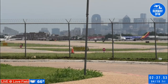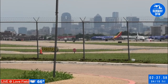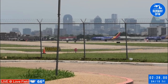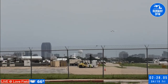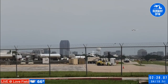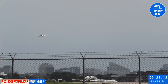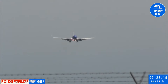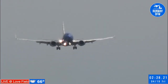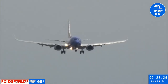We have a Southwest plane getting ready to land. This plane is taking off, so it will have cleared the runway by the time that... where is that guy? If you're watching this on a 70-inch TV and wondering, why isn't he focusing in on the plane? Because I can't see it.